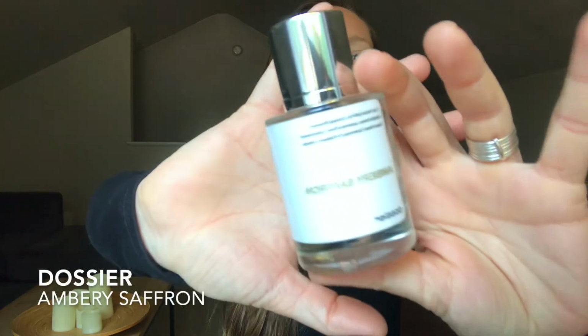Okay, moving on to number 6. We have Dossier's AMBERY Saffron. And this only has a tiny little bit of juice left, but it's okay because we got another one in the mail yesterday. So Dossier's AMBERY Saffron is a dupe for Baccarat Rouge 540. It has top notes of saffron, orange blossom, middle notes of jasmine, plum, cedar wood, and base notes of oak moss, fir balsam, and amber.